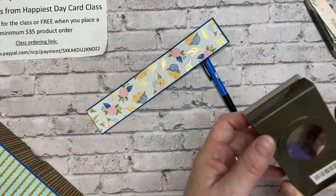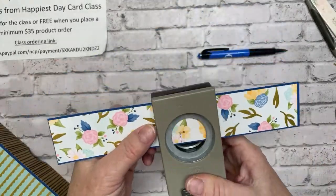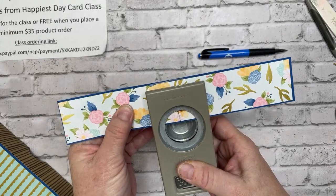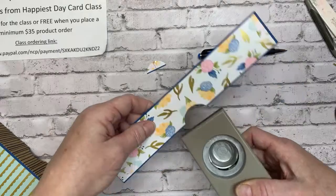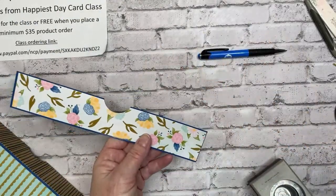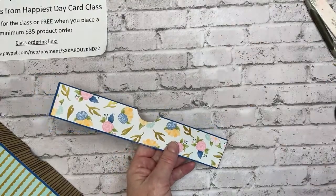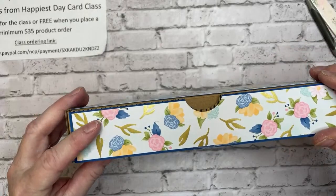I'm using a 1 3/8 punch. It's a retired punch, but I keep all my circle punches because they're very handy to use. There we go. So now I've got a nice little notch. I don't have the blueberry bushel border around it, and that's what I was trying to get on the first one. But this works fine as well.